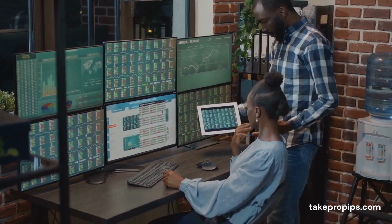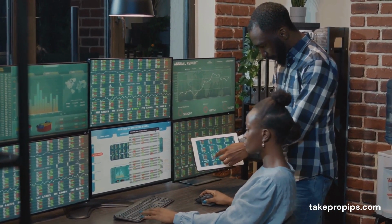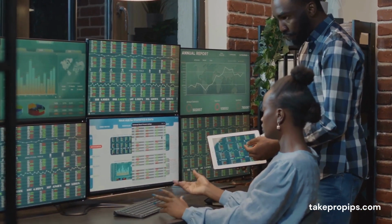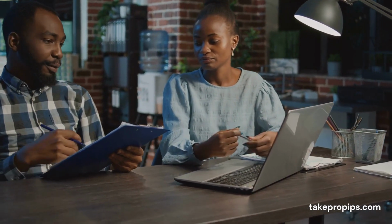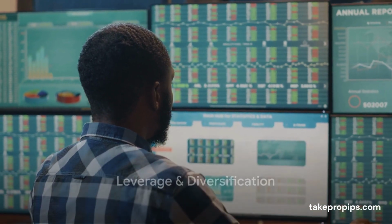They help you stick to your trading plan, making decisions based on strategy, not emotion. Remember, the key to successful trading isn't just about making profits, but also about smartly limiting losses. Stop-loss and take-profit orders, your guardians in the risky world of Forex trading. Leverage and diversification, two powerful yet risky strategies.